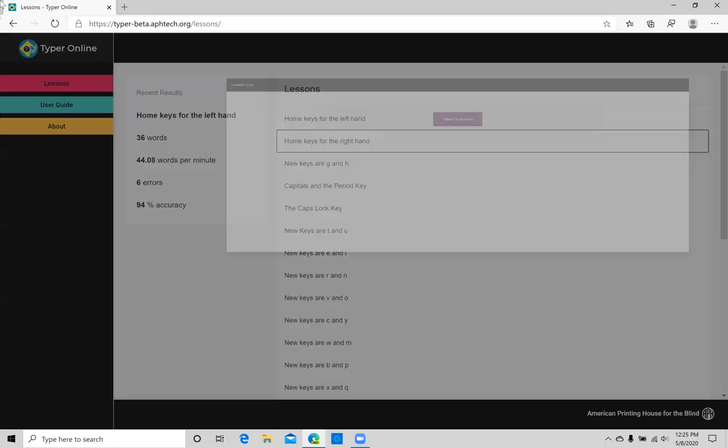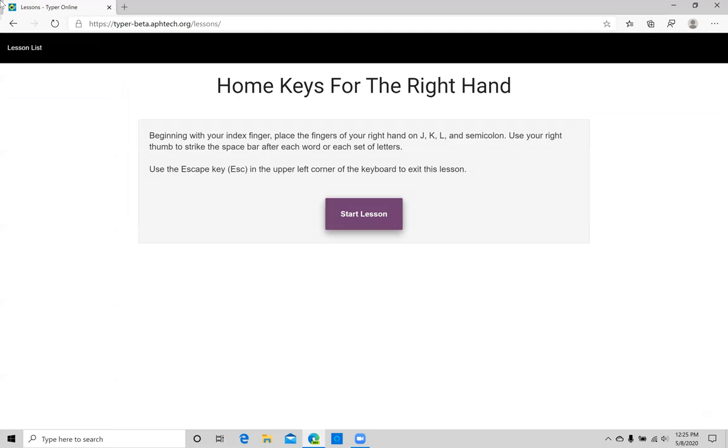Home keys for the right hand dialog. Application. Start lesson beginning with your index finger. Place the fingers of your right hand on JKL and semicolon. Use your right thumb to strike the spacebar after each word or each set of letters button. So we get the same kind of instructions with NVDA's voice that we got in the Talking Typer for Windows legacy app earlier. So I'm gonna go ahead and hit enter.